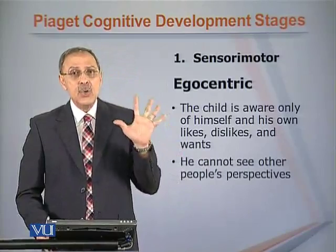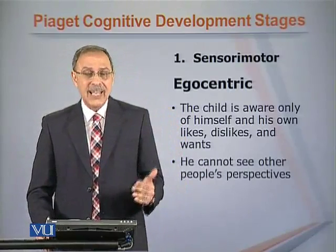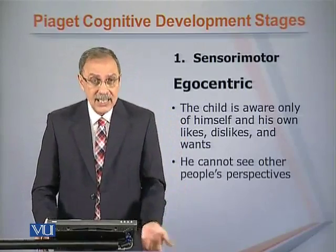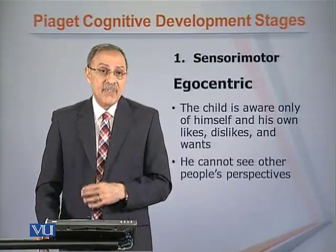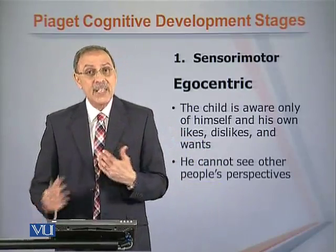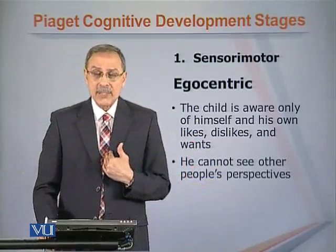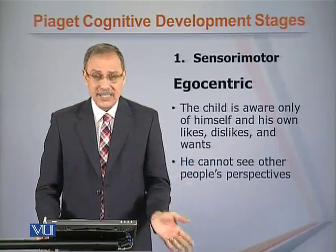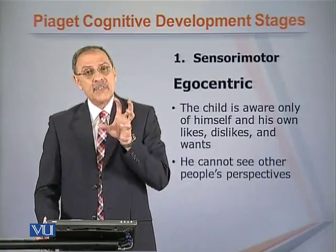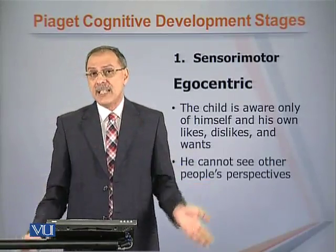The child is only aware of the self, his own likes, dislikes, and wants. If I don't like something, I think nobody should like it too. If I like something, I feel everybody likes it too. If I want something, everybody should want it. That is the world of the child. It revolves around the child itself.